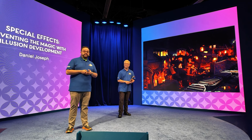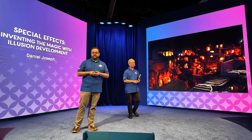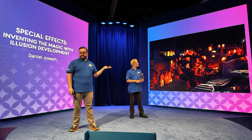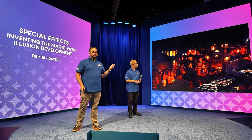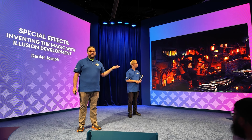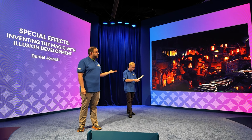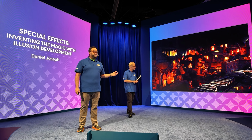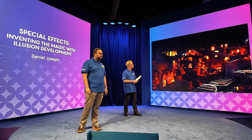Another turning point was, of course, Pirates of the Caribbean, which opened in 1967. Everyone knows the burning scene here, or the city burning scene. And what's so funny about the scene is we all know the effect in here of the flames and everything moving around. But when this first opened in 1967, the Anaheim Fire Brigade was called because there was a fire that broke out and that new Pirates brought it.